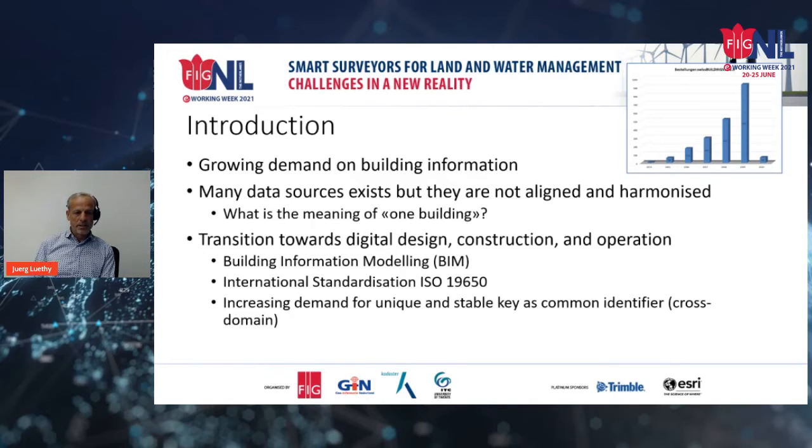And in general, we see a major movement towards digital design, construction, and operation. So it's not only about the architecture, but also about the operation of buildings. And many companies just want to have not more maps on the layouts, but all digital data to improve facility management. And together with that, we have keywords like building information modeling. We have new standards from ISO. And one very important thing when we have common building models, we have to talk about common identifiers. Okay, so this was the situation.